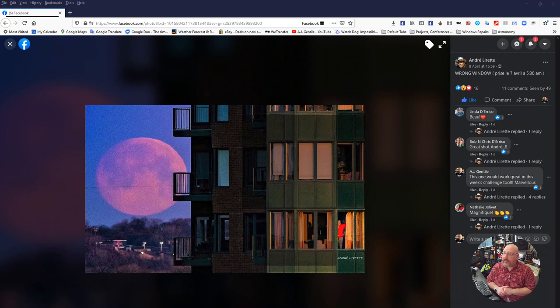There we go. Here we have a beautiful image of the moon, and the story here is titled Wrong Window. The beautiful thing about this image, first of all, is the moon is very low in the horizon, so the atmosphere in itself is magnifying the moon. I'm also assuming that Andre used a very long lens, somewhere around the 200 millimeter and more. Andre, you can... Ah, here we go. He did. He used a 600 millimeter lens and shot it at 400 millimeters. That is what makes the moon that particular size.